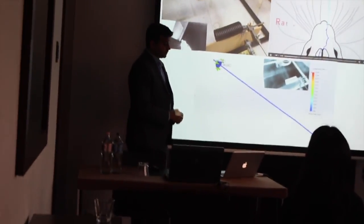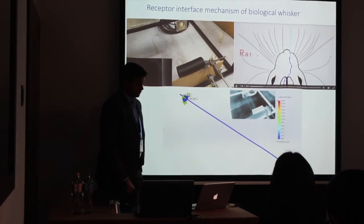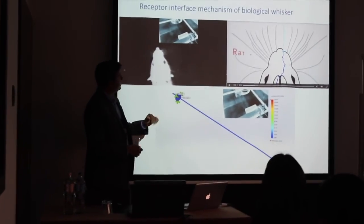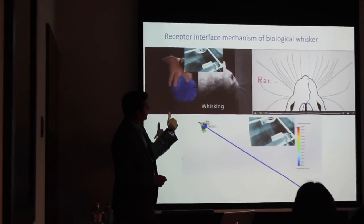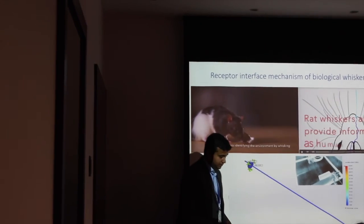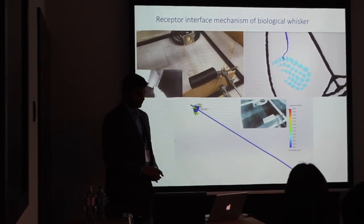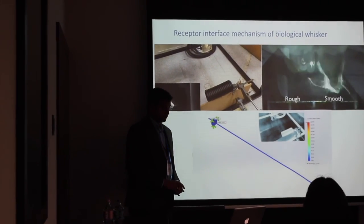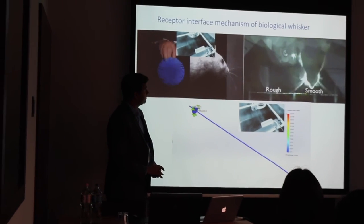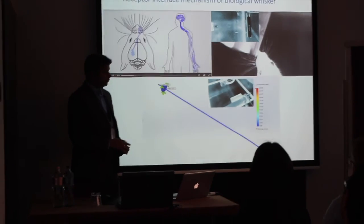Let's see the receptor interface mechanism of the whisker. The video shows how the rats do their whisking, and our whisker sensor. Their whiskers provide information about the surface properties of objects when they're whisking, such as roughness and smoothness. You can see from the second video, it is similar to the human finger.